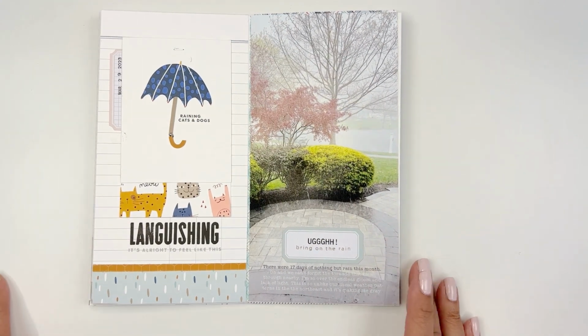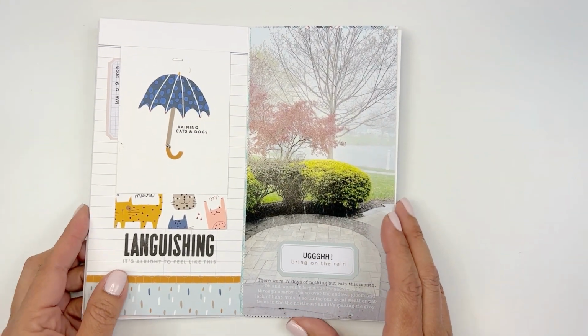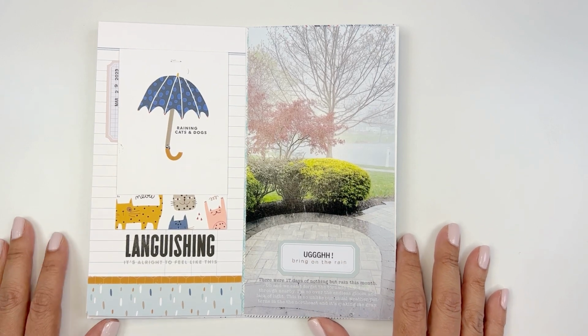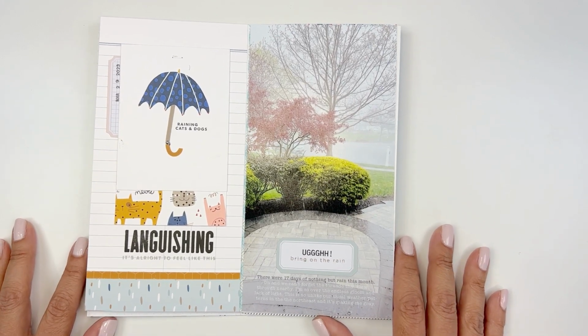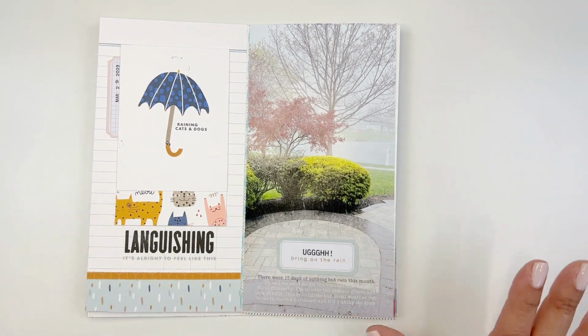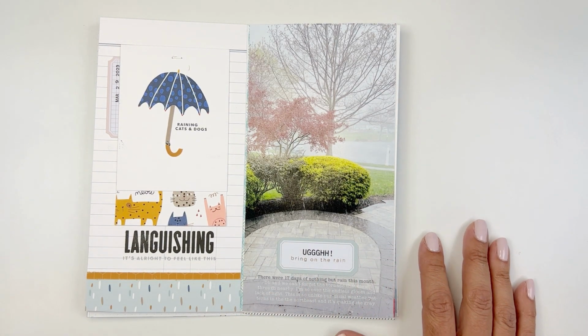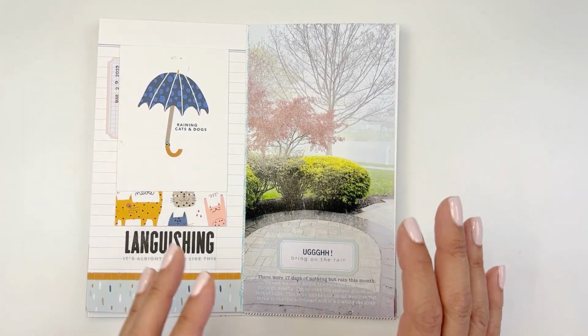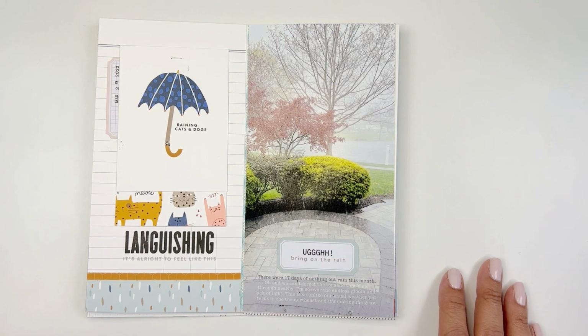So here we go. This one is a Paper Person Shop. This one I did totally for myself, and it's about rain and the never-ending rain that we're getting here in the Northeast. It's just constant. This was 17 days of nothing but rain. It was killing me. I did put the date here. So this picture actually is from March of 2023.